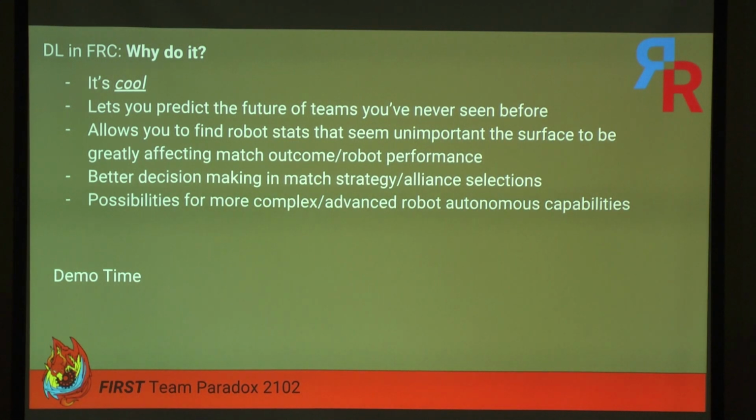So with that match intelligence screen, we didn't have time to implement it this year, but that's something that we'll also take into account when we're going through our matches on Thursday and Friday: looking at those individual predicted attributes for those robots that we don't have scouting data for, and using that to basically decide our strategy for the matches that we have on Thursday and Friday.